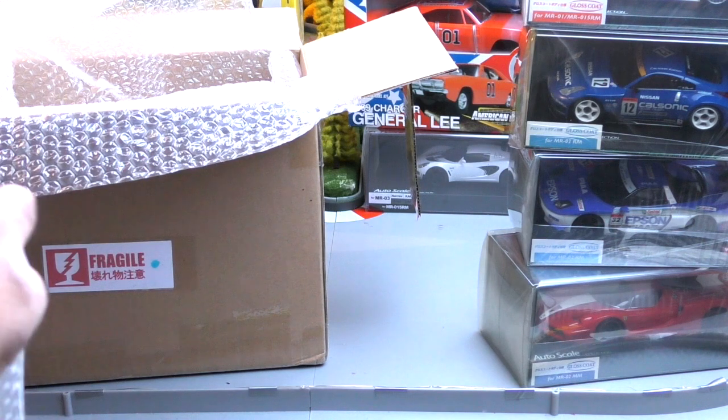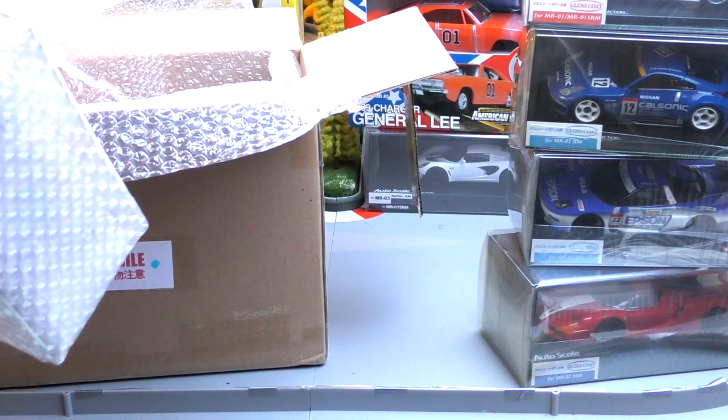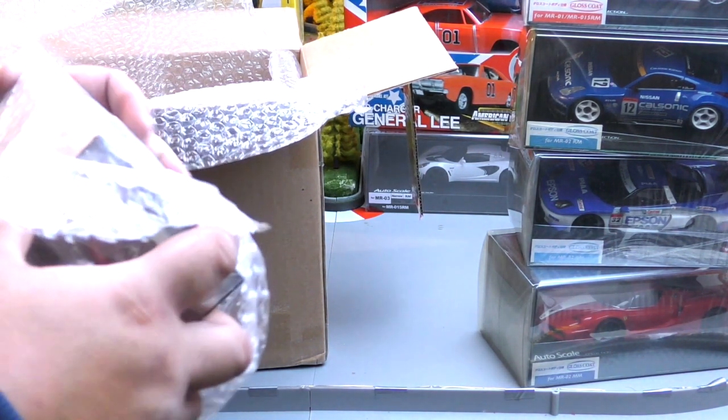It's also got, let me cut this before I'm messing up, another one, it's got an Enzo, which is yellow. And what else does it have? It's got that Ford GT. And there's one other thing that's in that.